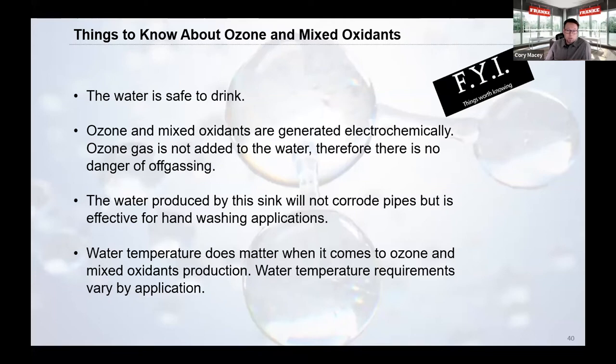And lastly, ozone is not added to the water. It's created in this application electrochemically. So ozone molecules revert back to water, and the mixed oxidants will have a reservoir effect. Since it's created electrochemically, there's no danger of off-gassing.